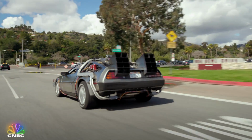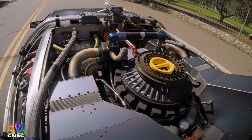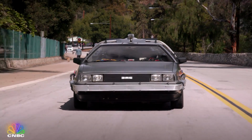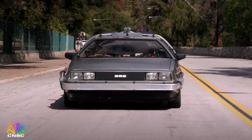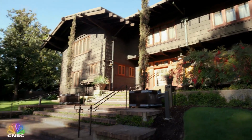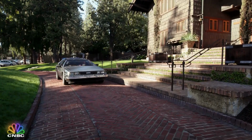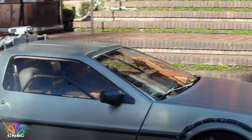There's a whole generation of people that grew up loving that movie, hence loving this car. In fact, we're gonna meet one of those fans right now. We're on our way to the Gamble House. That's a historical home here in Pasadena, California, that was used for the filming of Back to the Future. And what better place than this truly one-of-a-kind house to talk about this iconic, one-of-a-kind car?